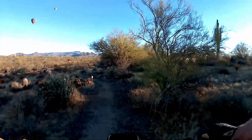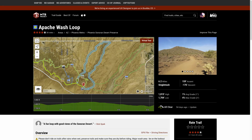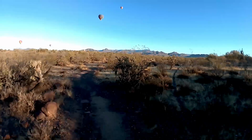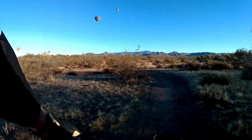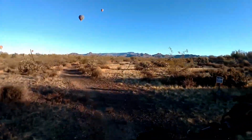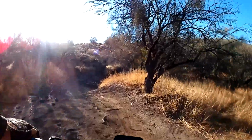If you are just starting out in mountain biking or just want a relaxing ride, we recommend Apache Wash. It is close to 7 miles and only has an elevation gain of about 200 feet. It is a double-track trail, and the most difficult part of the trail is riding through the wash itself. Be careful going through the washes as they tend to be sandy. There are plenty of warning signs before heading into the wash, and never attempt to cross during a flash flood.